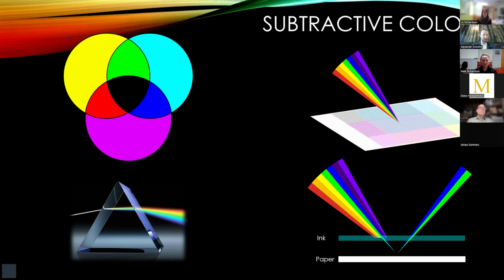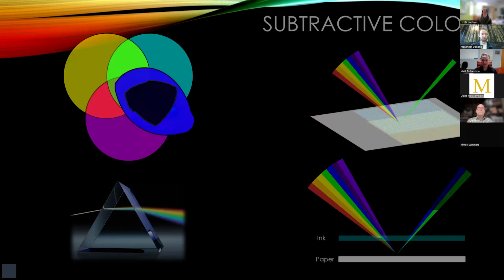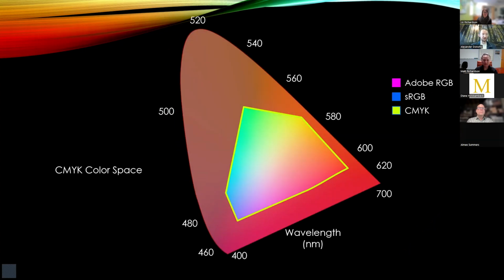That's why there's no real benefit to going beyond a certain percentage of rich black. Once all of the light has been absorbed, you can't remove any more. The flip side of this coin is that subtractive color is an inherently lossy process. You can't add the light back in once it's been absorbed. As a consequence, the color space of a CMYK process will always be smaller than RGB. We just have less light to work with, and therefore less color. The brighter the color, the less likely it is that a 4-color process will be able to achieve it.